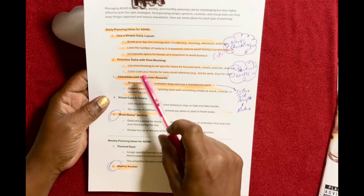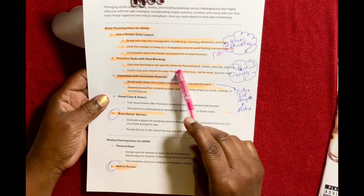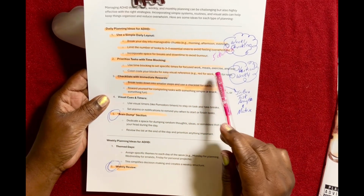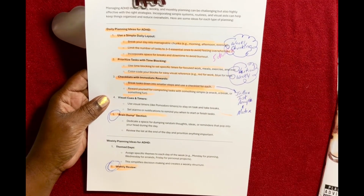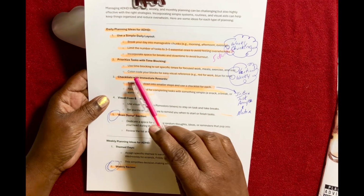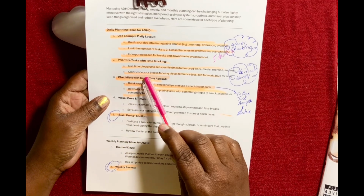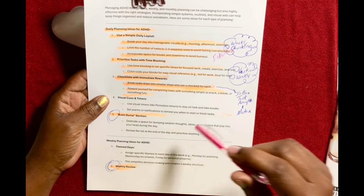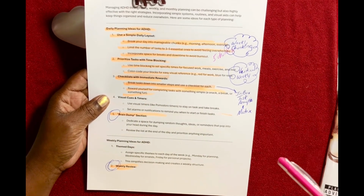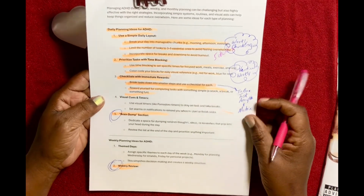Prioritize tasks with time blocking. Use time blocking to set specific times for focused work, meals, exercise, and rest. And I did this by having my vertical weeklies in there. Once I start actually filling in the planner, I will use color codes to signify what each block is. So typically I have a color that is for work, a color for doing house cleaning and those type of things.